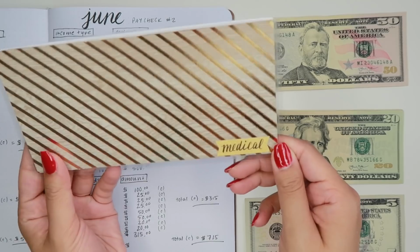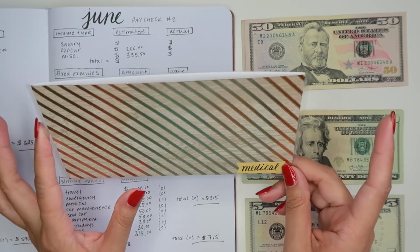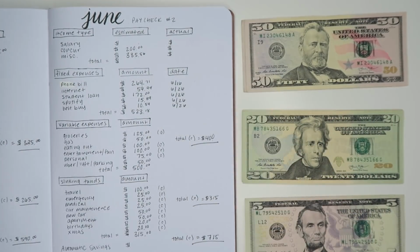Haven't really touched medical in a while. I haven't really had to go to the doctor or anything, but I might have to go to the eye doctor soon. I'm not sure. I have to double check. Oh, I have to go to the dentist for sure.